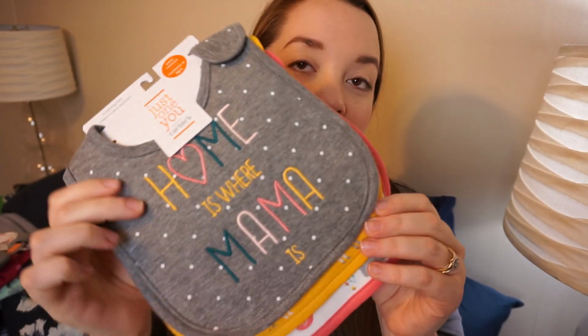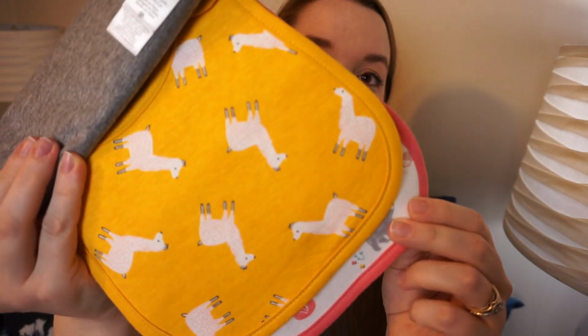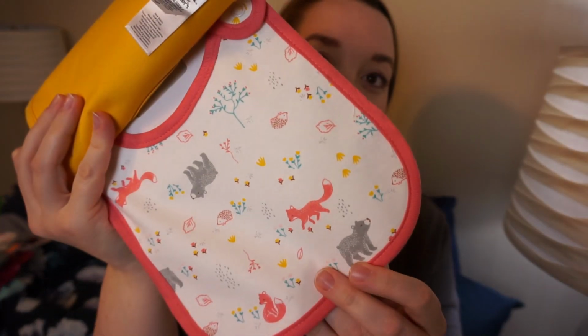Lexi does also spit up a fair amount, so I got some of the Carter's bibs, the ones that match those llama outfits. So home is where Mama is, which I love. And then this one with just llamas all over it. And this one that has the woodland creatures. And I have never seen these in store. I did see those llama onesies and also the matching pants in store, but the bibs I could only find online.